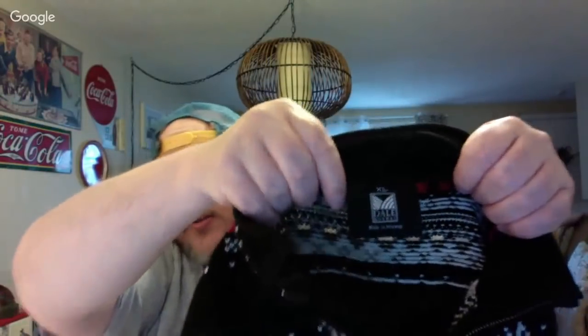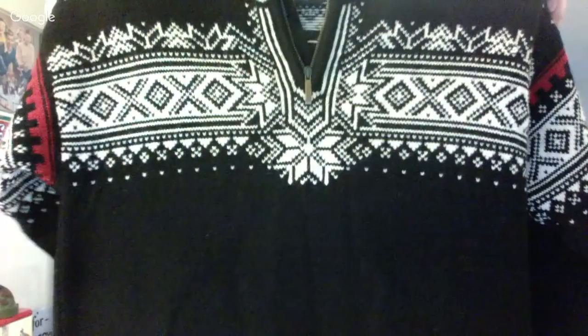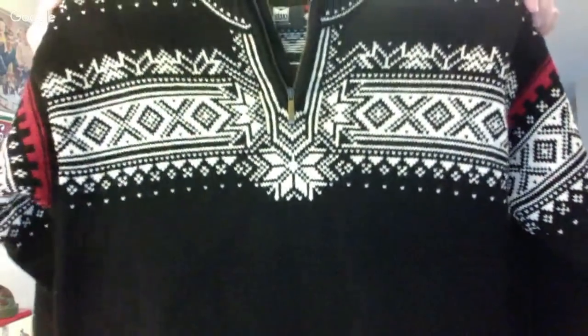This is a sweater. Really don't look for this. This is a heavy sweater. And it is Dale of Norway. It's a newer tag from them. Really nice Norwegian styled sweaters. Half zip. Paid like $5.50 for this. This should do well. Probably, I don't know, 60 plus.